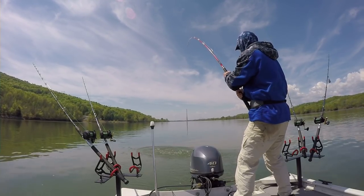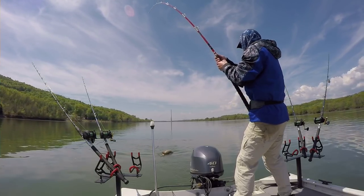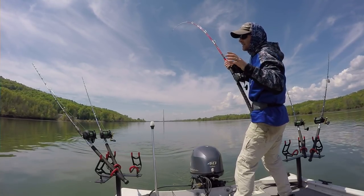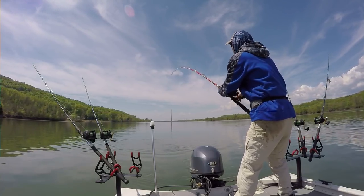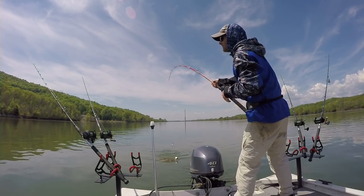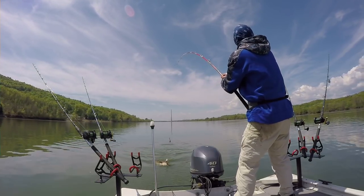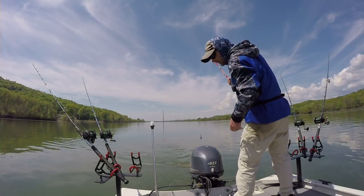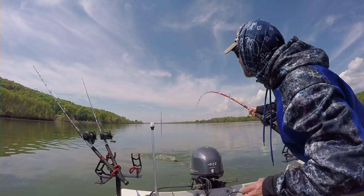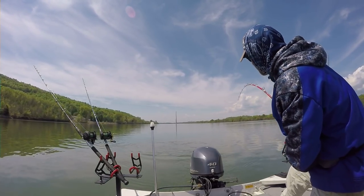Flathead. There we go, guys. First flathead, well, actually, this is my second flathead of the year, but my first flathead for this spring. Oh, that's awesome. They're such a good fish. I am so happy, guys. So happy. Hello, Mr. Flathead.